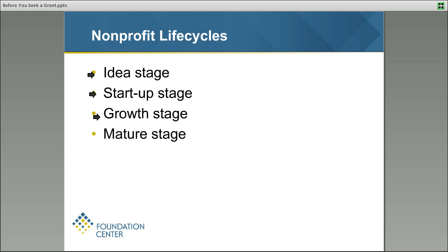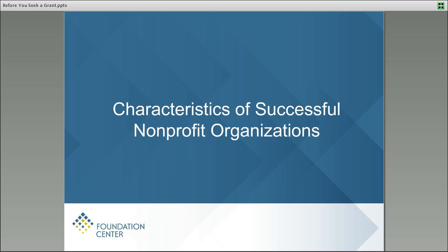All right, so now that we've covered the various stages, I would say if you're in the idea, startup, even into the growth stage, what we're going to be talking about next with the characteristics of successful organizations is going to be rather intimidating. So the way to think about this is, okay, this is what I'm working towards. This class is called Before You Seek a Grant, so we're thinking about how I can be ready to approach foundations.